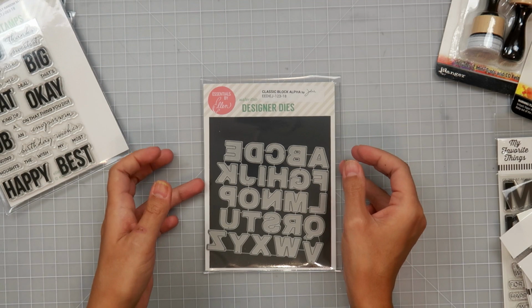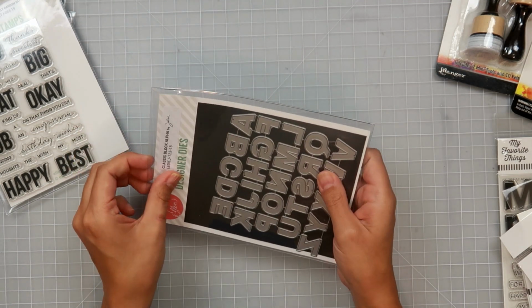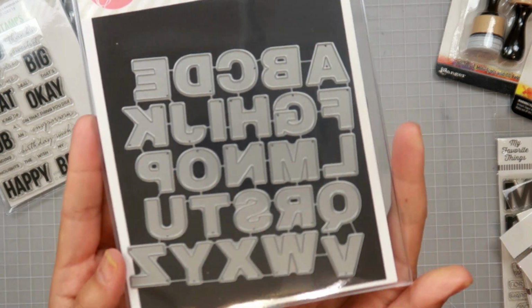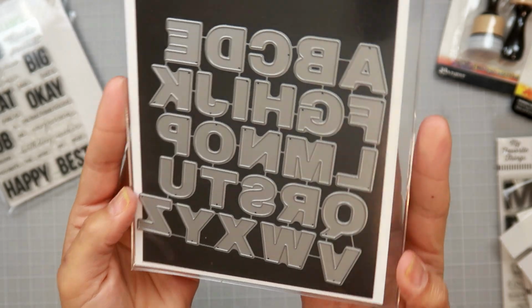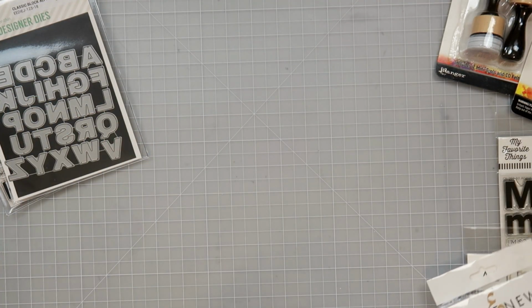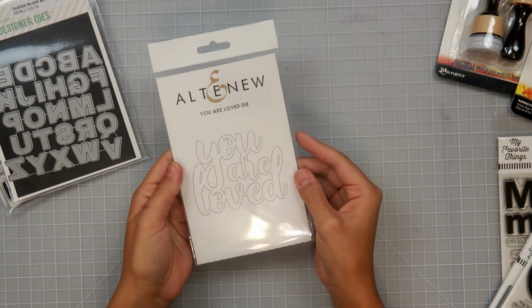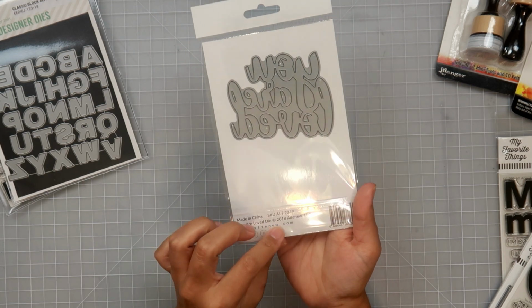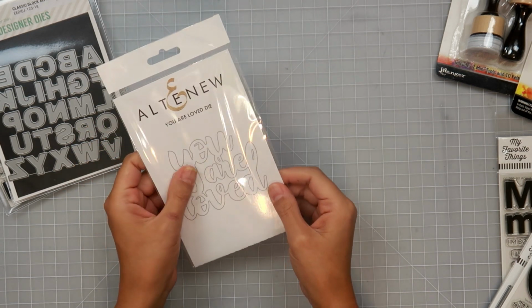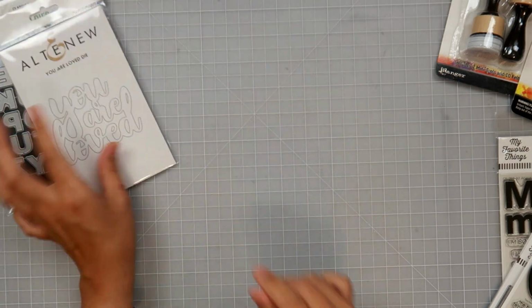And then I got the Classic Block Alpha, and really like this size. Show you guys. Got that one. And then I also picked up this die. It says you are loved. It's Altenew, and nice size, and I love the font too, so really like that one.